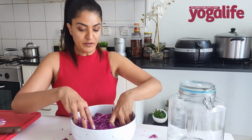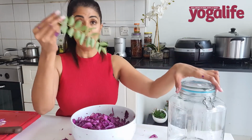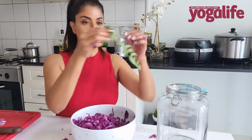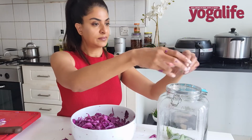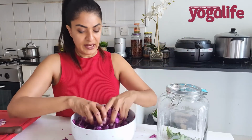Do you see that? So we're going to leave it for a few minutes. Hopefully now you've sterilized. What I'm going to do, my curry leaves that I grow in my garden are all washed, and I'm going to just do this. My jar is sterilized as well, and I'm going to leave this for a few more minutes.